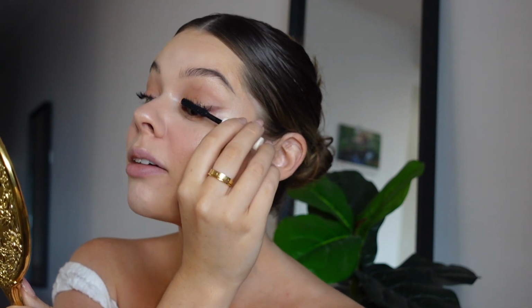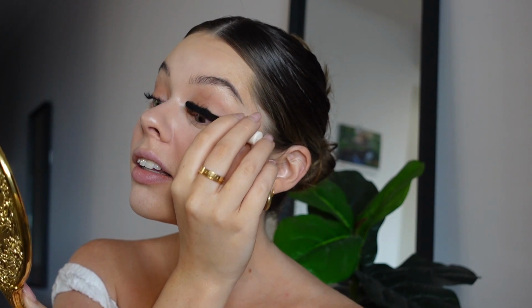Wow, my eyelashes on this side are so long. I literally have started using rosemary oil on my lashes, but it's only been for like a week, so there shouldn't be any difference, but I don't know if they're usually that long.